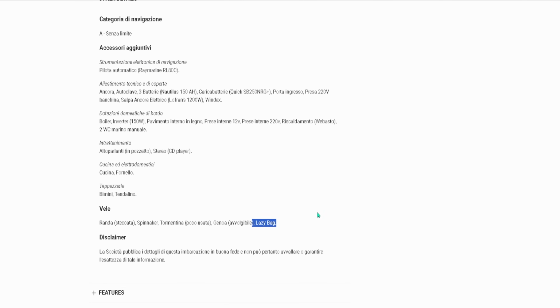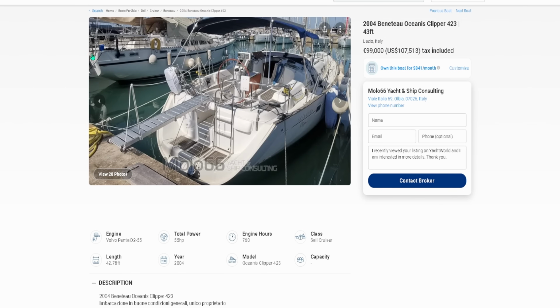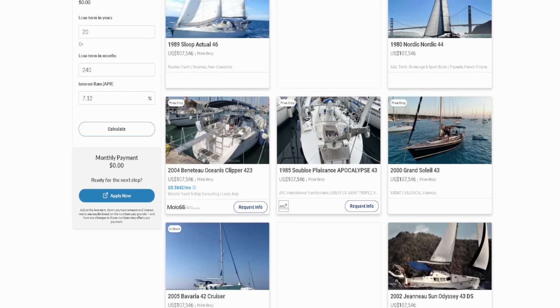Oh, it's got a lazy back. Of course it does, you absolute idiot. They all do if they've got a stack pack, you dumb shit. So don't waste your time on boats like this. If you like this particular model, an Oceanus 423, when you find them, instantly just call the broker. Just instantly make a phone call. There's no reason to even think any longer about that boat. They didn't tell you anything.